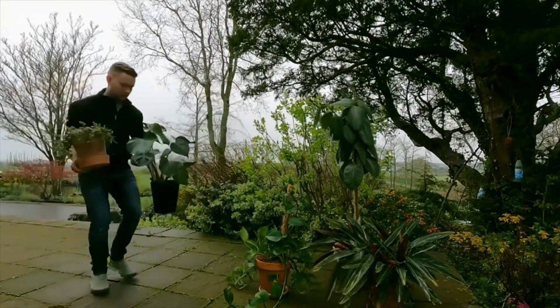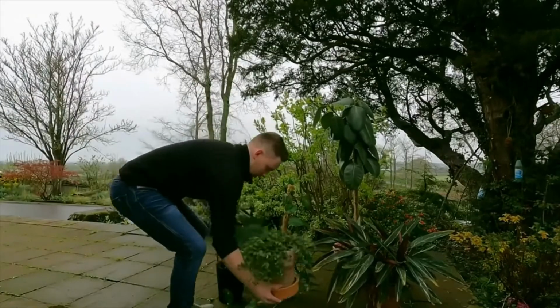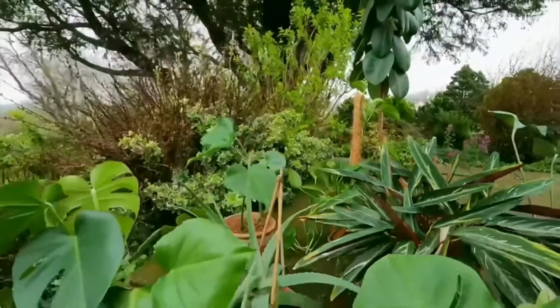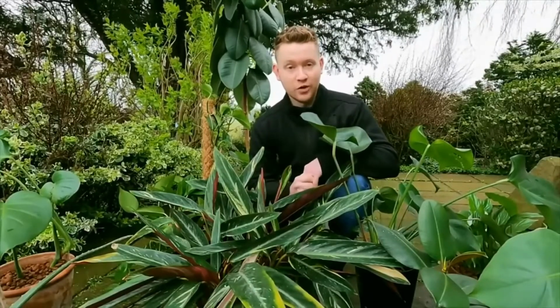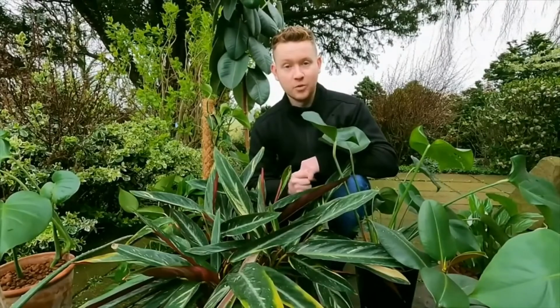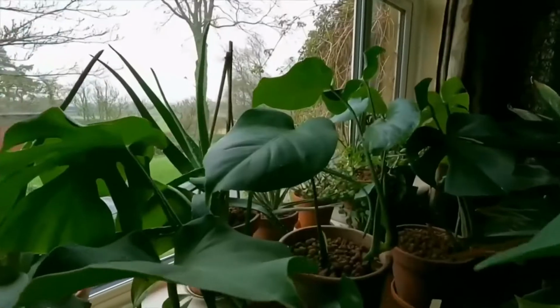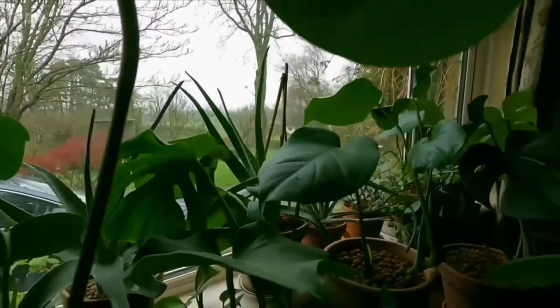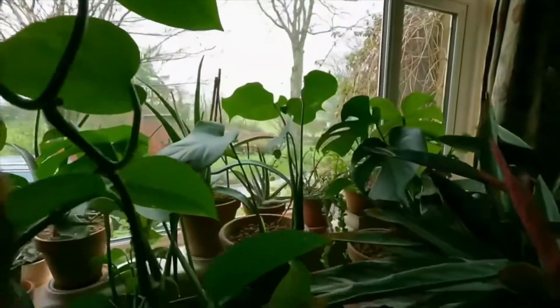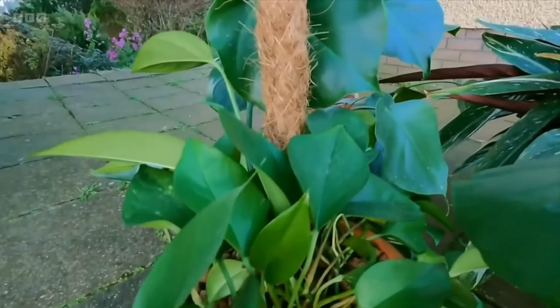If you know that the weather is to be relatively mild and it's going to be a rainy day, take advantage of that. Bring your houseplants outside and let them get all the natural elements from the rain. Natural rainwater is more effective and more healthy for your plants than going to the tap. This is also more water sustainable, and you would be surprised how lush and vigorous your plants will get after a day outside in the rain.